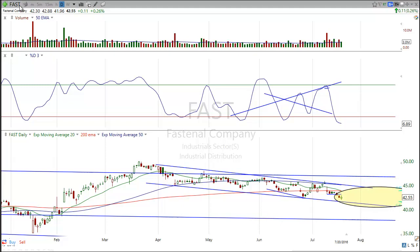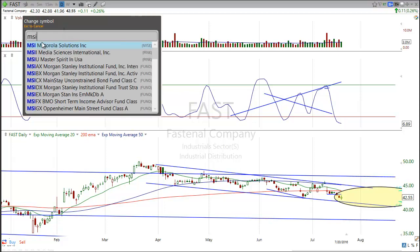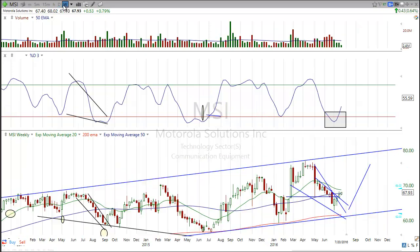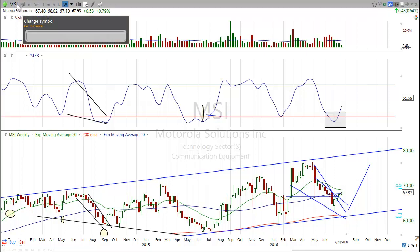All right, so we'll just go through them real fast. The PSA is definitely going to lead off as one of the best bets. Fastenal, FAST, is definitely up there. Believe it or not, I like the MSI. But it's very slow and boring. Actually, embedded on the daily and the weekly, it's just starting to move in a bigger pattern. Overall, it looks really good. So MSI has to be considered up there. And then PSA, we got that PSA.